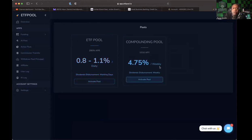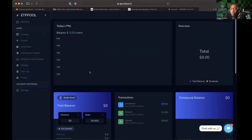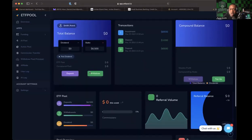Compounding pool, I'll be putting $1,000 into. Just let it work over the next 6 months. Let it do what it's going to do. I have no problem with that at all. And I'm actually glad that I can diversify in that way so I can watch both of them work at the same time for me. All right, with that being said, there's nothing more else to be said.